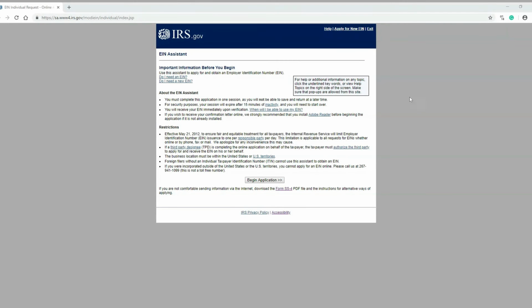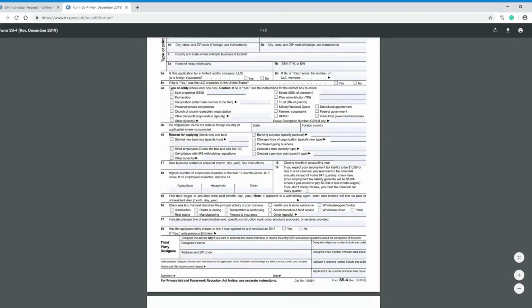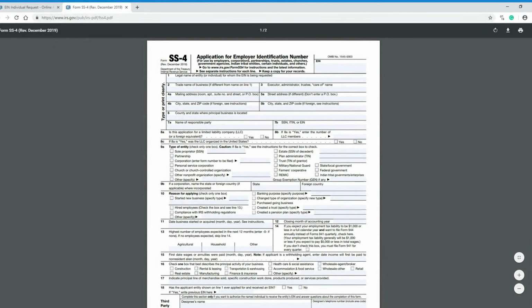So I want to share one more thing with you, the SS4 form. So you can actually click on here like this, a little pop-up window comes up. There you go. This is the actual form itself. So when you hit submit in that walkthrough, like I showed you earlier, a black and white version of this form is going to print out, and you're going to have your EIN number right there. And that is your social security number for your business.